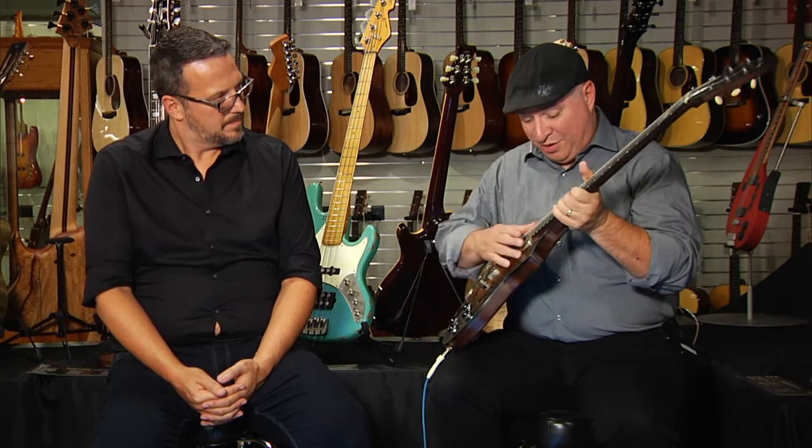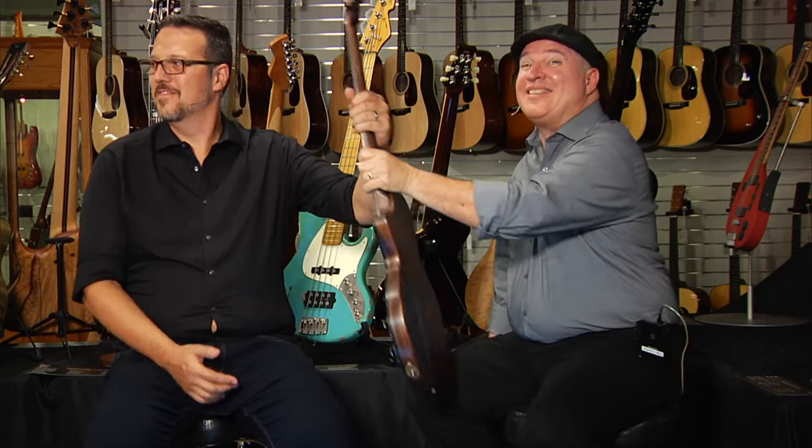Beautiful. The P90s always have problems here at Grunes with the old light fixtures. A little bit of a buzz that has nothing to do with this guitar. That is a buzz we have fought for years.